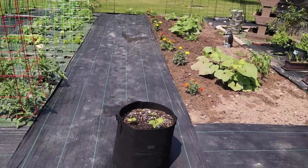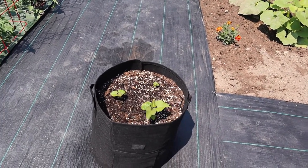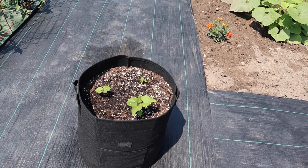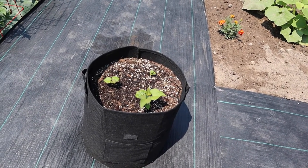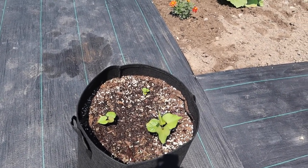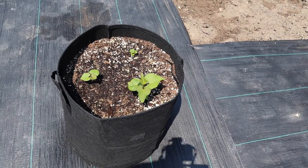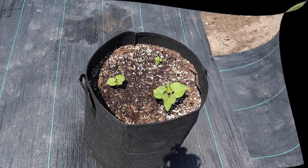Update on the sweet potatoes. They're doing pretty good. They kind of don't look like they've done much since I planted them, but they actually got all new leaves. We did have a couple nights where it was cold that I pretty much forgot that they were out here, and the leaves kind of got discolored. But they all grew brand new leaves, and it looks like they're getting better and stronger than they were before.